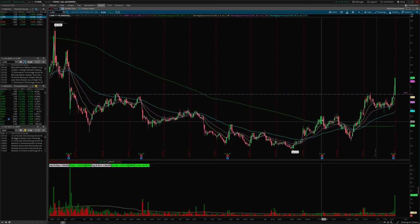I didn't add it because I was expecting one more day before it took off, and they had earnings, but the earnings was what sent it higher and we were focused on other trades. So basically, guys, the pattern was solid.